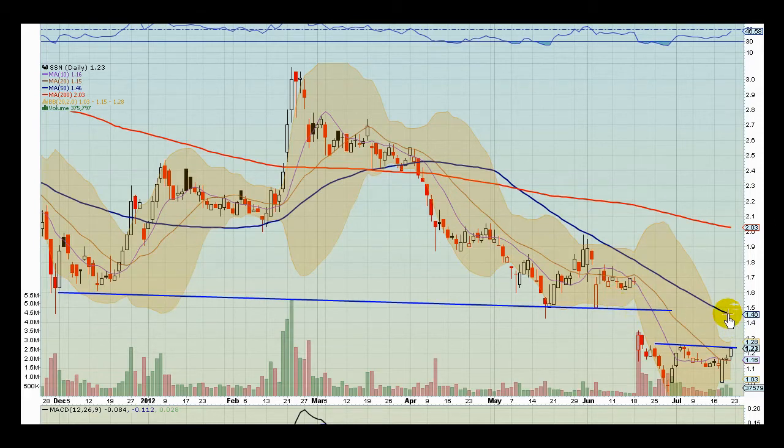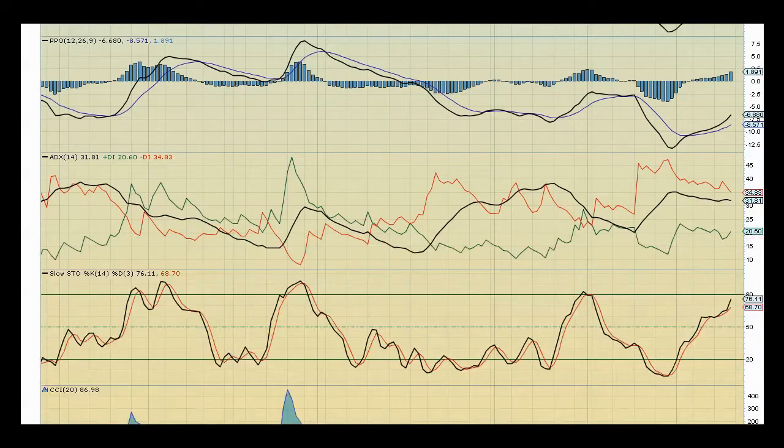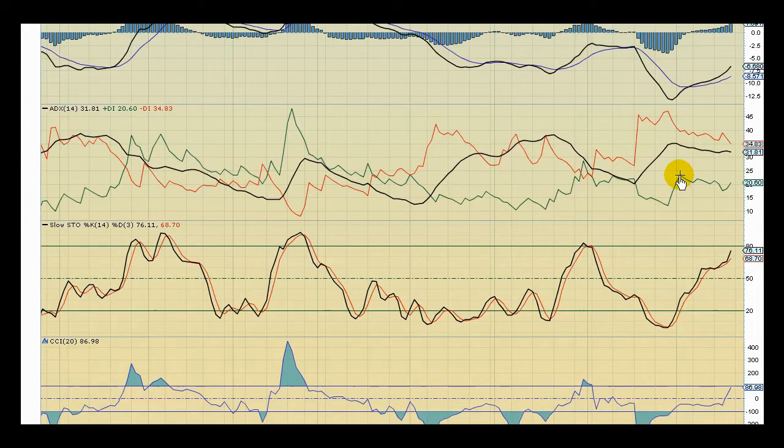And also note that the 50-day moving average is in about the same area, so there could be some tough resistance, but if it gets through there, we would want to see it do it on high volume. Looking further down at the indicators, we had a bullish crossover on MACD and PPO. It's since pulled back up, and now the black line is starting to pull away from the signal line, which is a little bullish. And notice that the bars are indicating the distance between these two is increasing. That's a good sign.